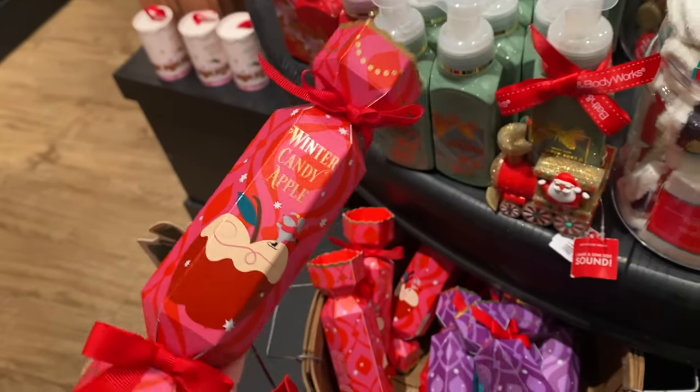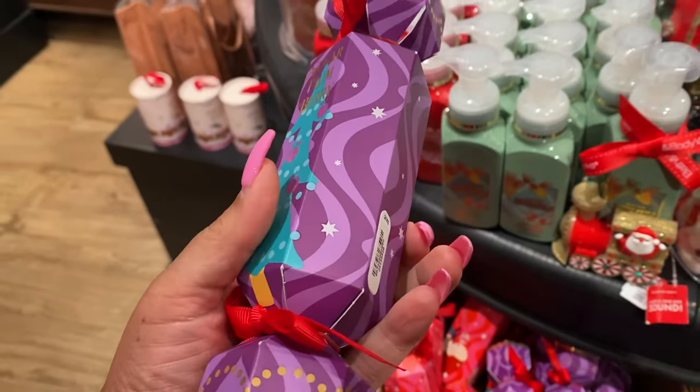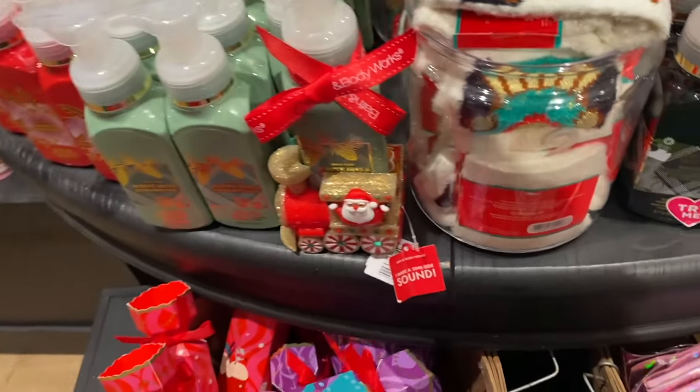Then we have winter candy apple in the bath fizzies. That kind of comes back every year. I think we had even this one as well, the sugar plum fairy in the bath fizzies. Three little bath fizzies come in there.